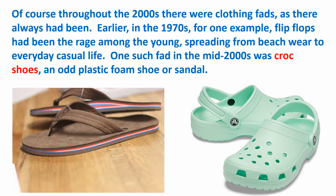For example, in the 70s, you had the beach look with the flip-flops, and that became the rage among young people. Certainly when I was growing up, everybody had flip-flops. And you begin to see in the mid-2000s, just another example of this, Croc shoes. It's always struck me as a kind of weird looking shoe, but I guess it's comfortable, with plastic foam, and kind of resembles a sandal.